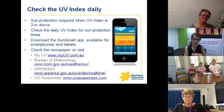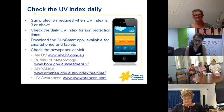But there are a few other websites that you can check. MyUV is a website developed by Cancer Council. Again, that uses the same data from the BOM website, but provides you with some information about the UV index and UV levels and everything like that as well.